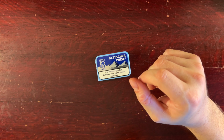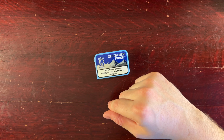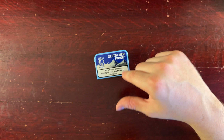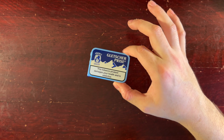And that's it. It's a fantastic little snuff that I would recommend to everybody who's into it. Ooh, I shook the table there. I'd recommend that everybody who is either beginning with snuffs or who is into snuff but hasn't tried this one go out and get yourself a little tin.